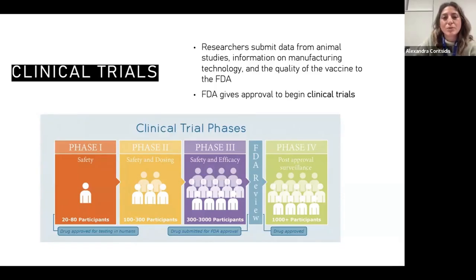Phase 4 means that you or I, we're not in the clinical trial, we can get the vaccine, but the FDA is still monitoring great numbers of the population who are getting the vaccine to just look for side effects, deaths on this much larger level.